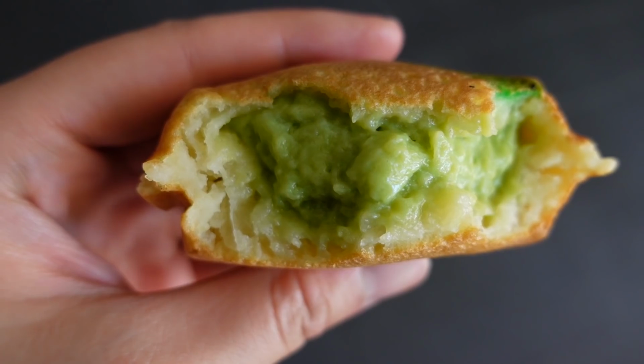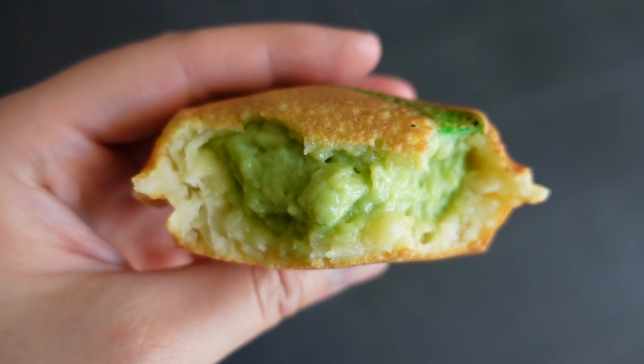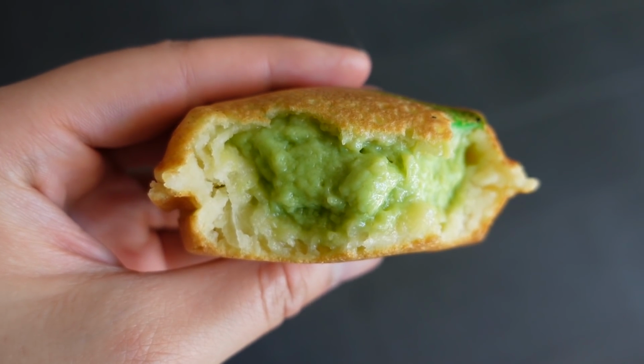The custard is very smooth. It's like a matcha flavored custard. It's really nice. It's really hot though. This would be perfect, I reckon, after dinner and you want a more substantial kind of dessert. I actually find the matcha flavor to be quite strong.